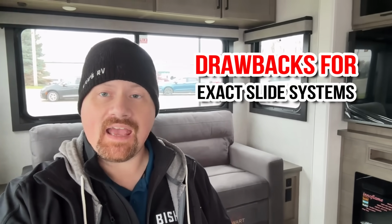Everything's fine here. One of the other really cool and rare benefits of the Exact Slide system is it's one of the only slide systems in the towable RV industry where you may have the potential of sitting in and occupying that slide out while it's retracted. But again, there's downsides to everything.